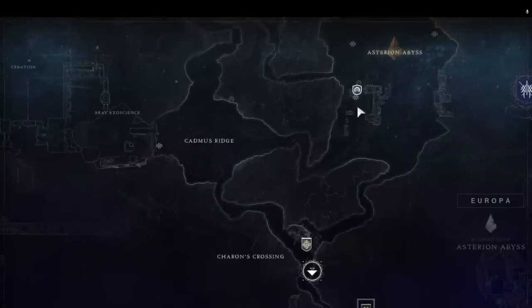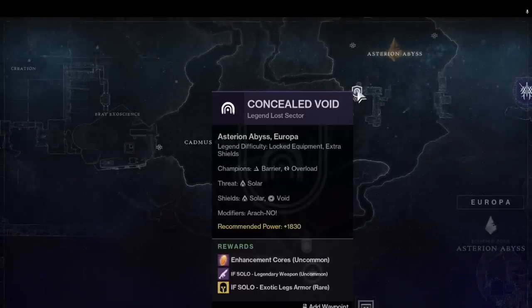Today's Legendary Lost Sector is over on Europa. We got the Concealed Void. It's awarding exotic leg armor. So if you're looking for a pair of Swarmers, or maybe the Star Eater Scales if you're running a Hunter class, now's the day to go and farm those out.